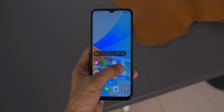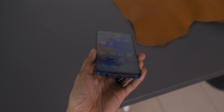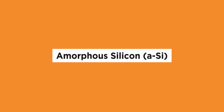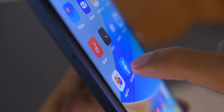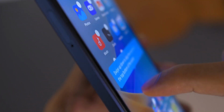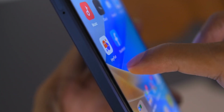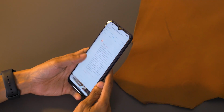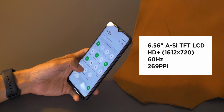Now, in terms of the display, even though this device uses an a-Si TFT panel, we still get a decent viewing angle. If you're unfamiliar with the a-Si TFT panel, it stands for Amorphous Silicon. Here's a quick comparison with an LTPS panel. So you'll notice that it has more layers versus the other better displays like LTPS and AMOLED display, but not to the point that it sacrifices quality like the other TFT panels that manufacturers used back in the day. So if you look closely, it has more separation between the panel and the glass. Now, in terms of the size, we have a huge 6.56 inches display with 60Hz panel and HD Plus resolution.